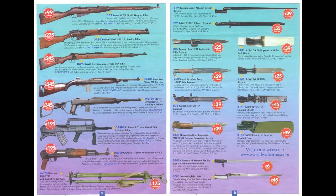Yeah, what's that down the bottom? Anti-aircraft tripod gun. What guns go on that? MG42, MG53 and MG3. Yeah, go to the next page now.